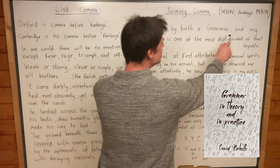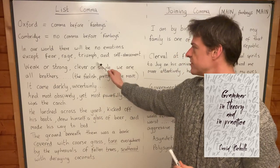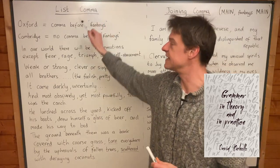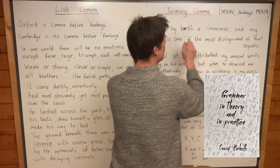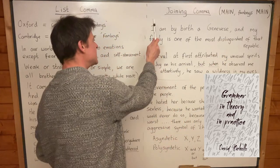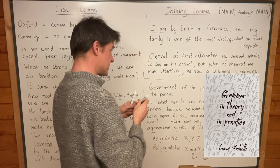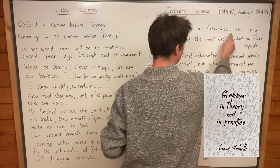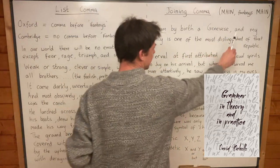And so the reason that this comma is here is completely different to this comma before the and. Yeah, this is a comma before the and in a list. This is the comma before an and when you're joining one main clause. I am by birth a Genovese. Please remember we need a subject and a verb for a main clause, and it needs to be a complete thought. That's a complete thought. We could make that into a full stop, yeah? And in that sense, it's a main clause.